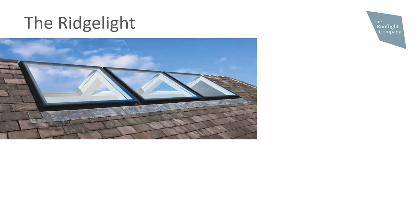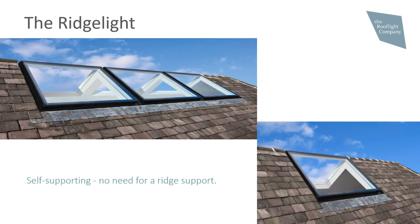Historically, the only choice for a ridgelight was to place roof lights either side of the ridge beam. This is no longer the case. A fully self-supporting roof light will reduce the distance between the glass, omitting the need for a ridge beam. They are fully assembled, so easy to install, and give a beautiful frameless appearance internally and externally.